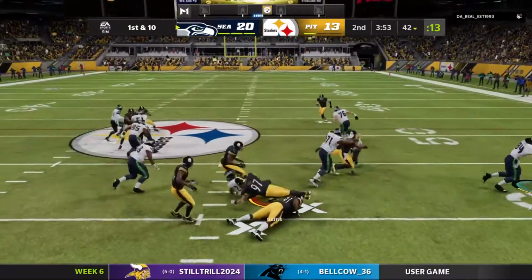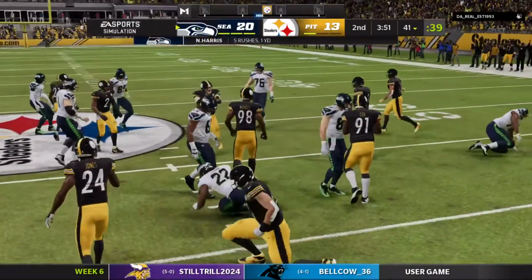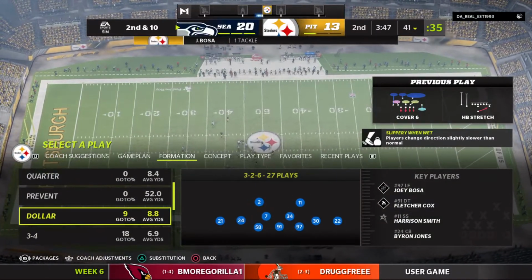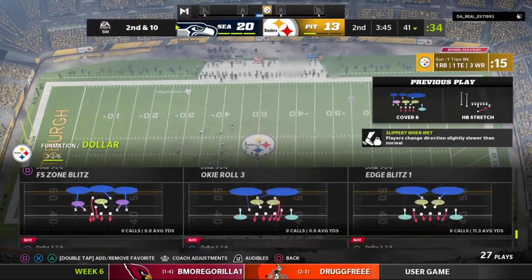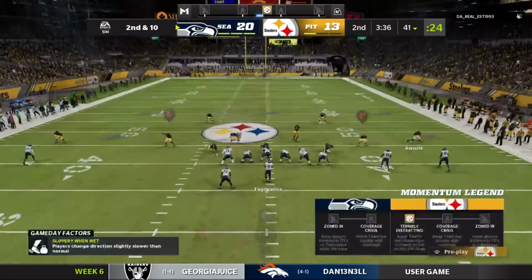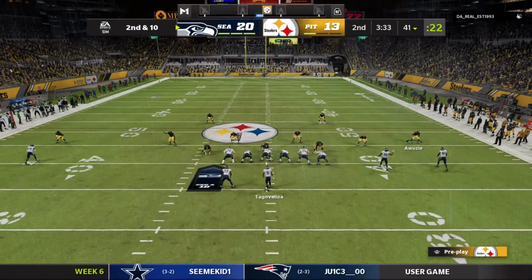Now a first down carry for Harris. And he's stopped immediately there. No gain on the play. It'll be second down. The running lanes have definitely not been there for him here in the first half, and I don't think it's all been his fault. His offensive line hasn't given him much space. A loss results there.